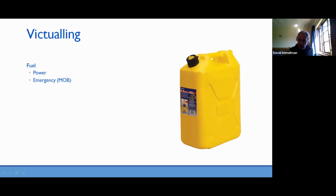Now, if you think of a man overboard in the middle of where we practice, it's nice and easy. It takes us 20 minutes. If you're doing it offshore in the middle of the English Channel, you could be motoring around for 2-3 hours trying to get that person in.